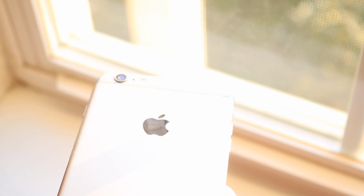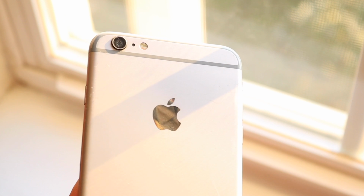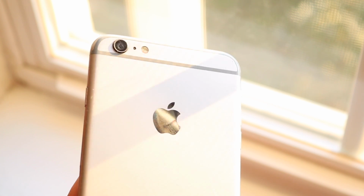It has a 1.2 megapixel front facing camera, and like I said, okay, at least it has a front camera versus not having one at all. And that's really all I want to hit on the camera side.